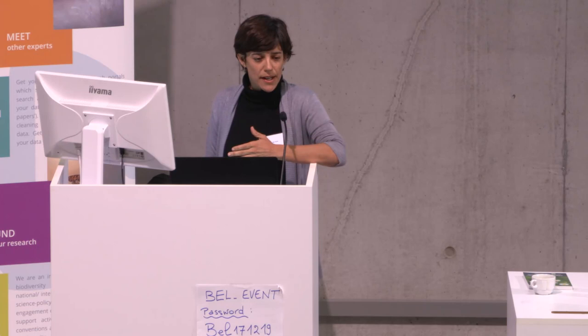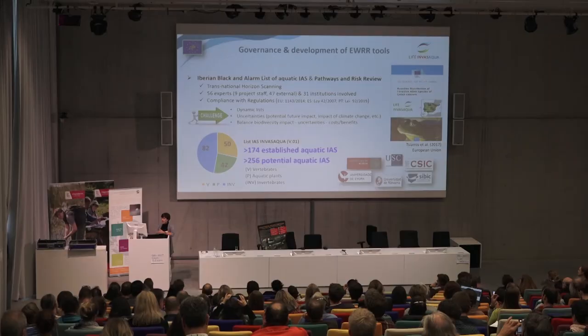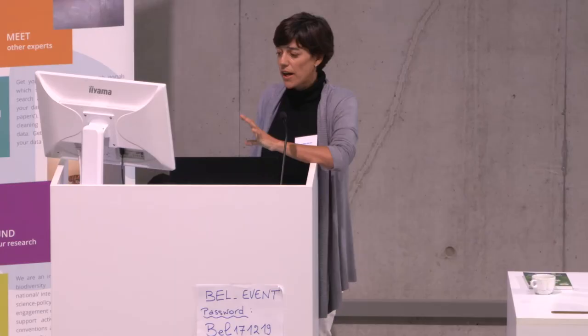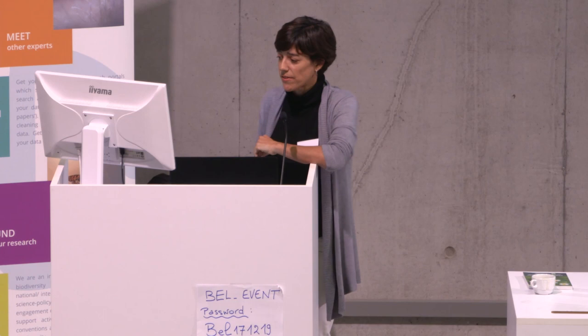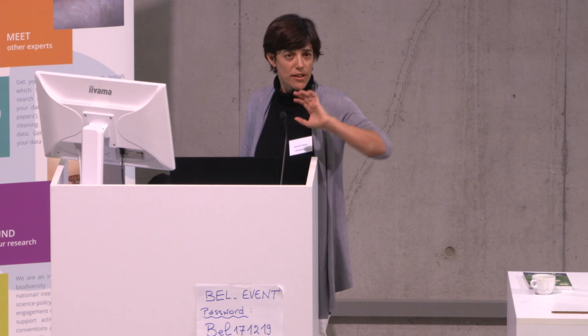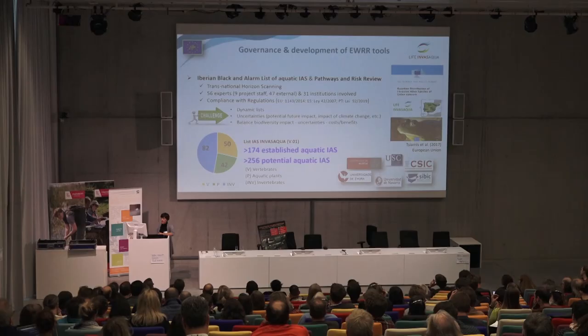The prioritization is being done from an initial list of 174 established aquatic EAS and from a list of 256 potential aquatic EAS. Of course, the main output of this action will be creating technical material addressed mainly to experts that we hope will be used in their management.